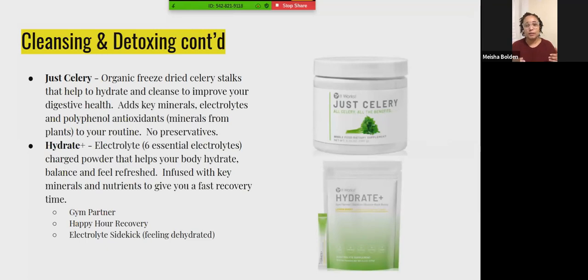So the Just Celery, it is just organic freeze dried celery, and that's all that's in there. There's no preservatives. It's just straight up celery. Okay, so you have it in the morning on an empty stomach, and it helps to minimize any digestive issues that you have. It helps to keep you hydrated. It also does help with cleansing and detoxing, but also you will not have any bloating. You feel so small. It just completely gets rid of all of your bloating.